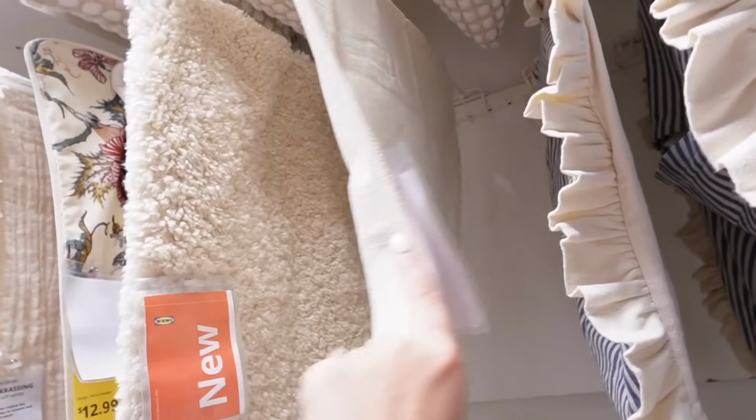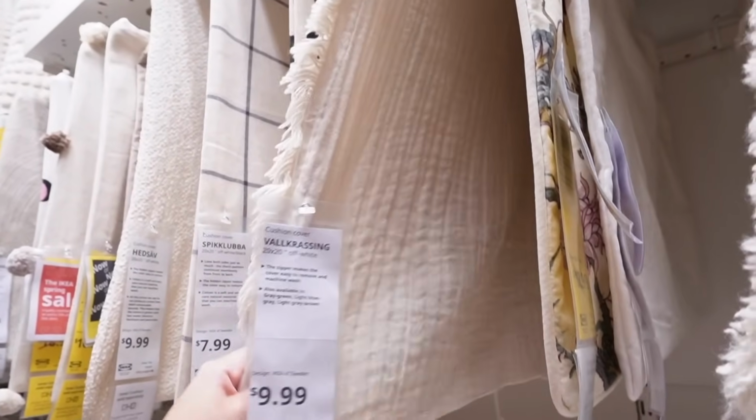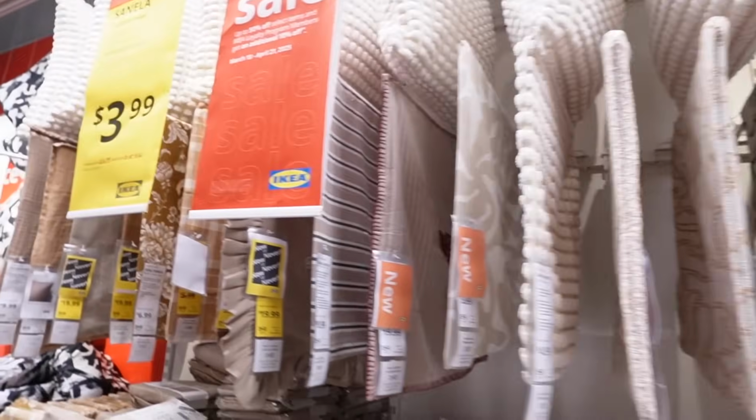They have these velvet pillow covers. This is just a nice simple ivory. Here's the muslin one. These are so soft. I really wish you guys could feel them. They're so soft. So here are a lot of the neutrals.